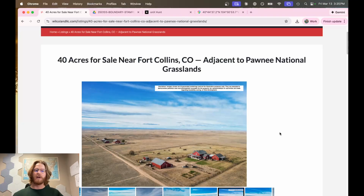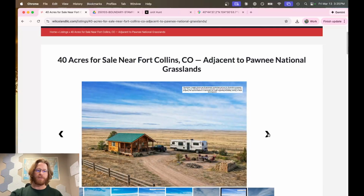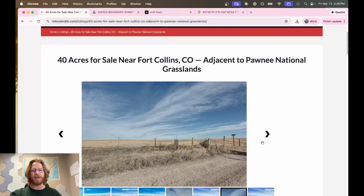Bring your campers out here. Use it to graze some cattle, run your horses out here, right? This is a great recreational property day one and offers a lot of opportunity for you to build on it, to homestead, make it your own over time. So talking a little bit more about that, I've got a few other photos I wanted to share with you, just giving you guys ideas of how people are using properties like this.